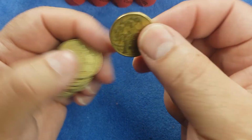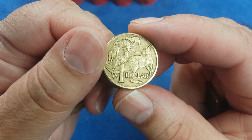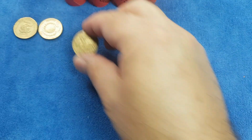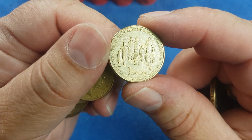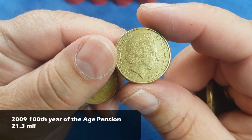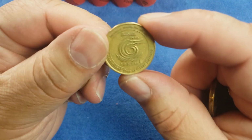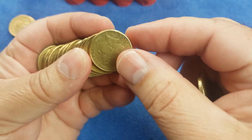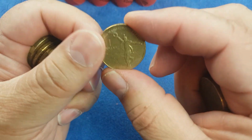So the standard $1 coins, when I talk about the mob of roos, is the $1 with 5 kangaroos in a sort of a circle hopping around. That's from 1985. That's the second year of the $1 coin. And here we have another commemorative, which is the Centenary of Commonwealth Age Pension from 2009. And so I go through all the mob of roos at the end. We just mainly look through the reverses, and I go through the mob of roos at the end of the hunt looking for errors and low mintage years.